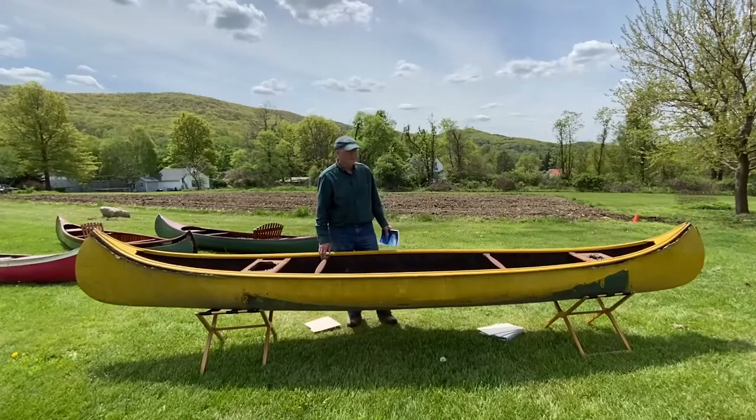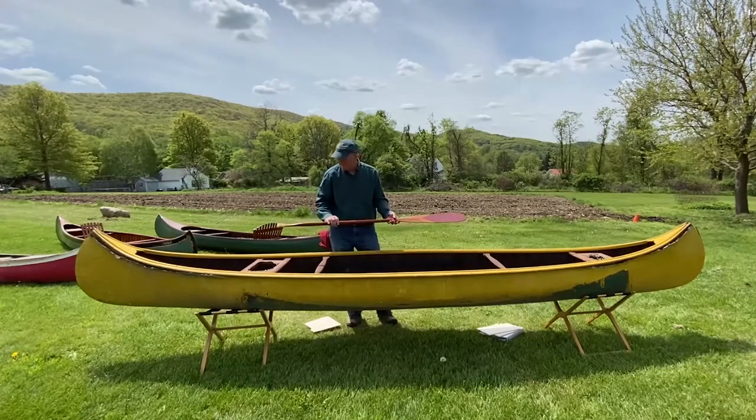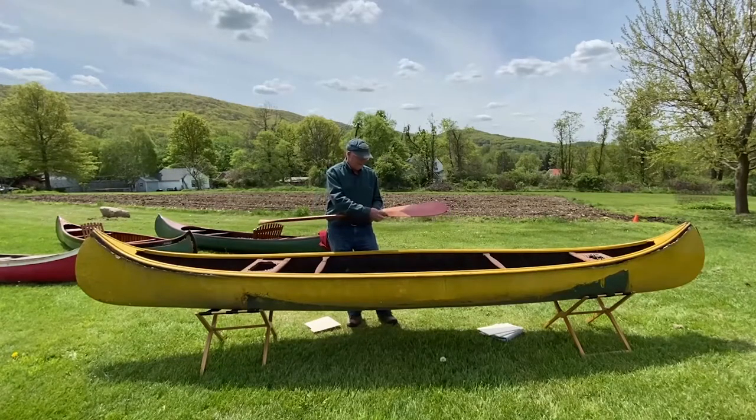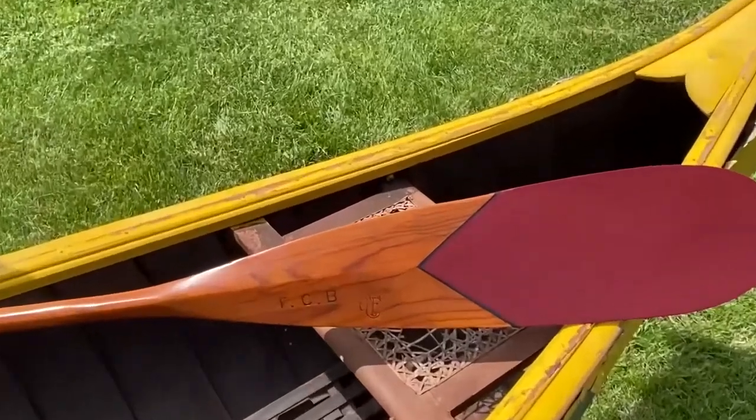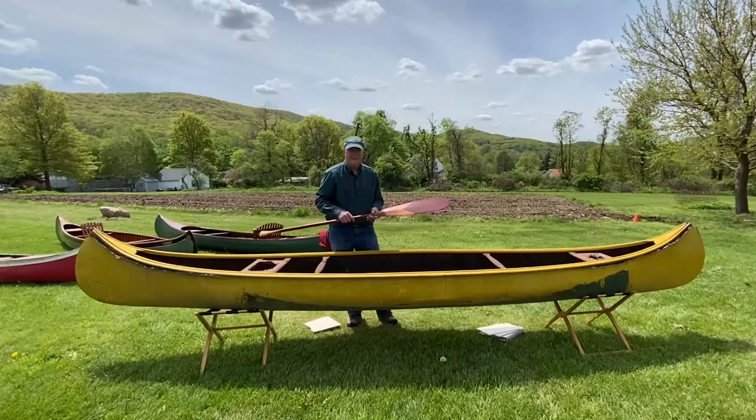It's not hard to find information about Morris canoes because Kathy Klaus wrote this nice book called The Morris Canoe. If you want to learn about Morris, this is where you go. It's got lots of good information in it. This canoe came with a paddle. I'm not sure that it's a Morris paddle or just a paddle of the day. But what's interesting about it is it has the guy's initials and it has an Abercrombie and Fitch stamp on it, back when Abercrombie and Fitch sold real sporting goods, not just overpriced sweatshirts.